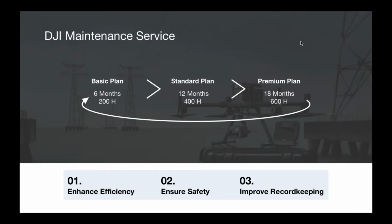So finally, the last thing I want to touch on is the DJI maintenance service plan. We have 3 different tiers: the basic plan, the standard plan, and the premium plan. This could be done every 6 months or 200 hours of flight time, and again 6 months or 12 months later, or 400 hours of flight time. Same thing for 18 months and 600 hours of flight time.